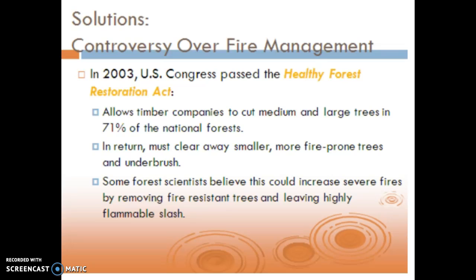And so this is what the Healthy Forest Restoration Act was, is that they could come in and cut those trees, but they also had to go in and thin forests basically on our national forests. And that they could remove some of that slash and some of those ladder fuels.